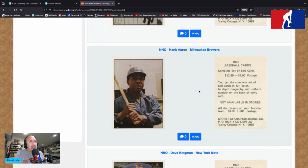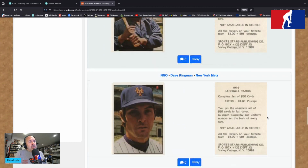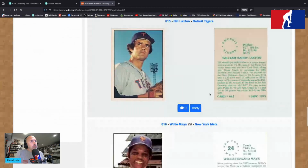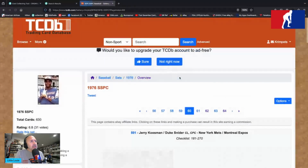You get the complete set of 630 cards in full color, in-depth biography, and uniform number on the back of every card. Not available in stores. All the players on your favorite team are $1 plus 50 cents postage. Sports Stars Publishing Company, P.O. Box number 132, Department JG, Valley Cottage, New York, 10989. SSPC, Sports Stars Publishing Company, of course, supposedly an umbrella company for TCMA to avoid possible, probable, most likely litigation in case they got sued. And they did get sued by Topps.